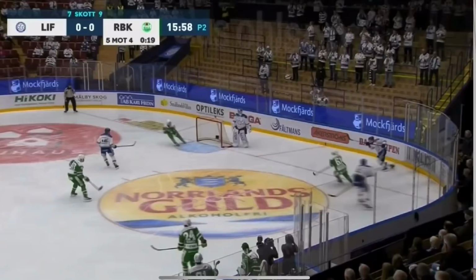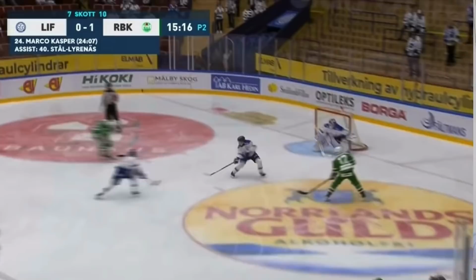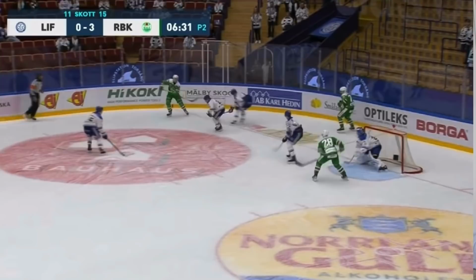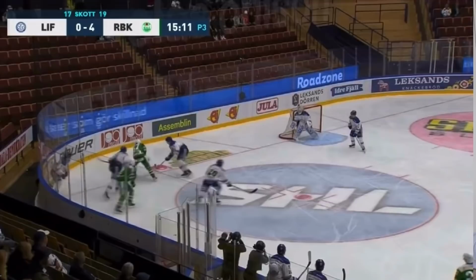First goal, I was screened on the release. Second one was a two-on-one, two passes, and my former Marlies teammate Brady Ferguson scored that one. Third goal, I was screened on the release again. Fourth one, they try to pass it in front of the net, hit a leg, bounce back, just tough bounces. And the fifth one was a one-timer shot in the slot.